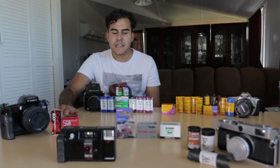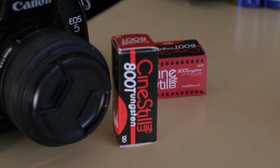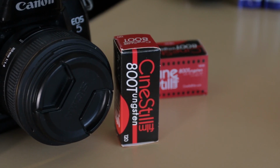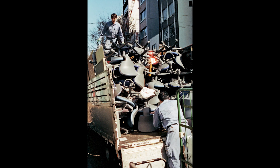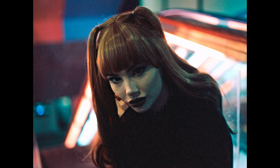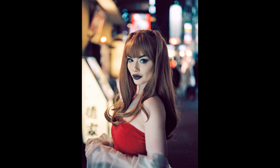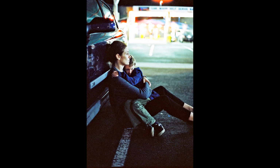Now, CineStill obviously has their 3 different types of films. You've got the CineStill 800T, the 50D, and the black and white XX. 800T is definitely my favorite from the range. It's tungsten balanced film, so it's going to be different from your daylight balanced stuff, obviously. And so it does get a unique look. It also has pretty nice grain, it pushes really well. You can push it 3 stops and it still turns out pretty good.